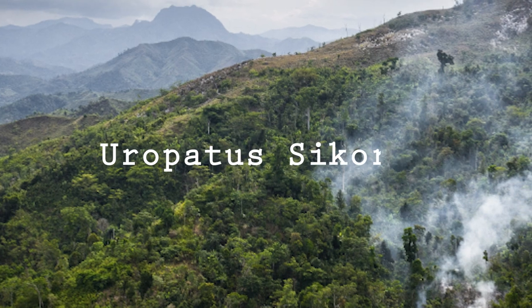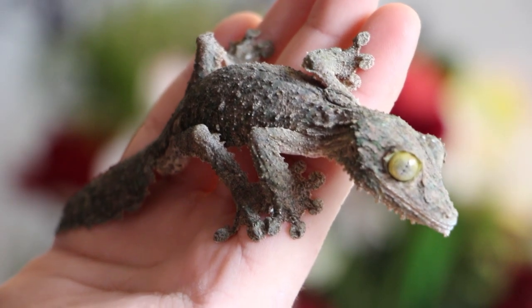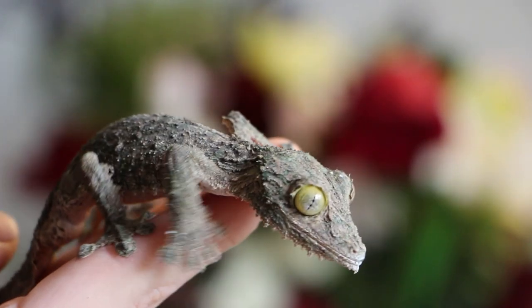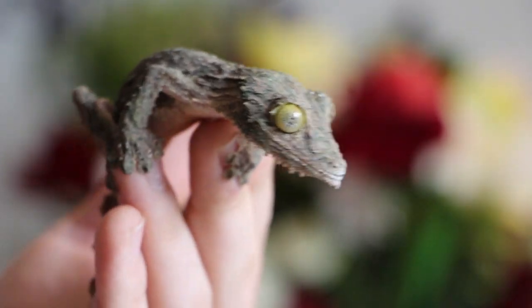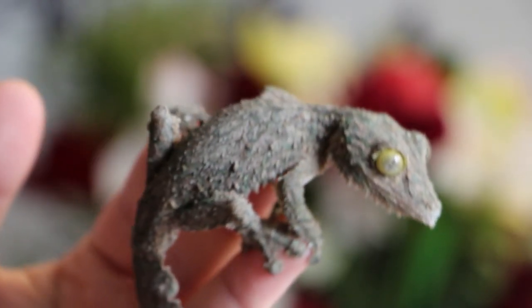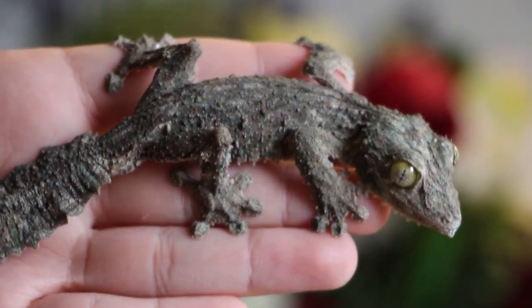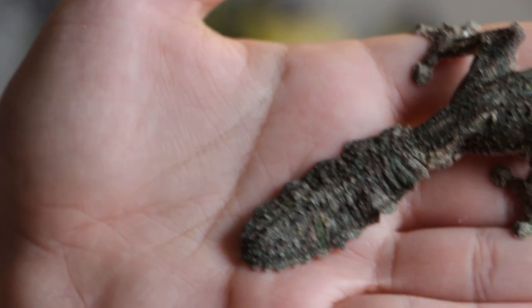Uroplatus sakurae is one of the most commonly kept of the Uroplatus species. They are the more popular of the two mossy leaf-tailed gecko species and are marginally smaller than their mossy counterparts. The males tend to resemble bark, usually displaying lateral striping, while the females tend to resemble moss and lichen with more organic and irregular patterns and cryptic colors. This allows breeders to determine the sex of Uroplatus offspring right out of the egg in most cases.